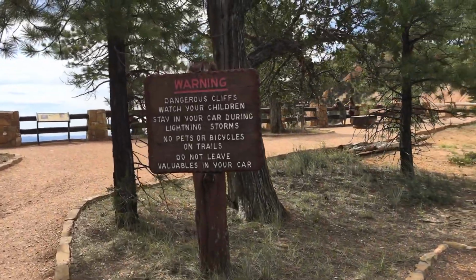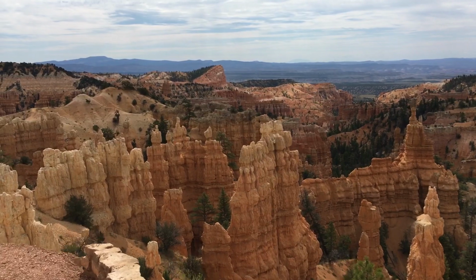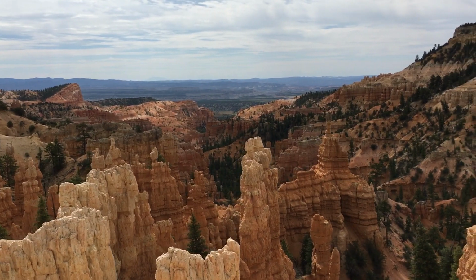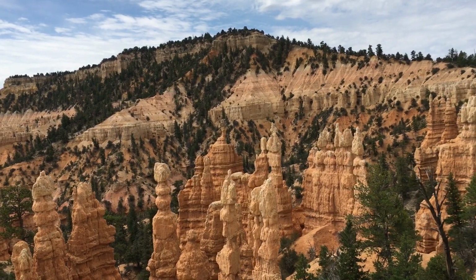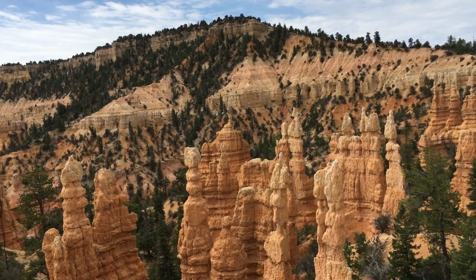Back on the trail, you'll follow the rim a bit farther and begin the easy but long descent into the amphitheater. Bryce Canyon is a great national park because, like more popular parks such as Yellowstone and Yosemite, it has the kind of mythic unbelievability to its landscape that excites the imagination and piques curiosity.